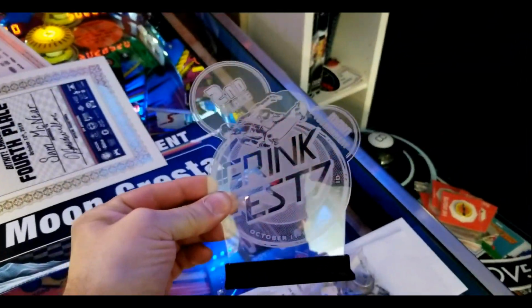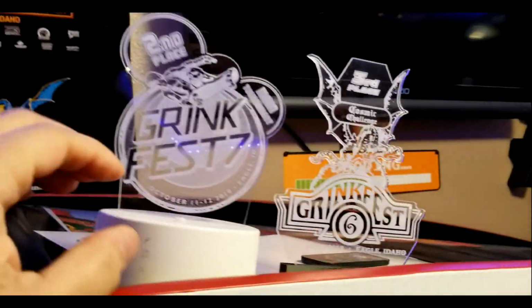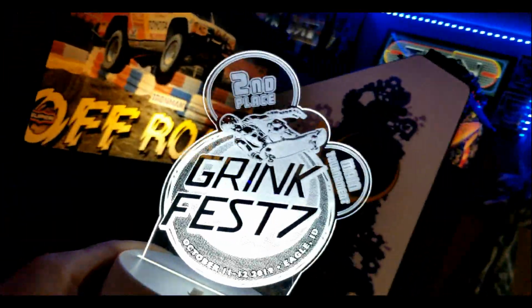It's hard to see, so I'm going to put this trophy in the light thing that I got for it. I found one of these at the dollar store. There we go. Cool. So that one's going to go up on the thing up here.